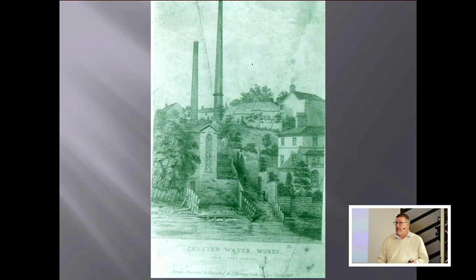Cornish tin engineer who was brought in to revise the supply to Chester, the failing supply. So it was a beam engine inside, nice beam engine there, raising water up into the works at Boughton, where there was a corresponding beam engine inside the blue water tower you see today, pumping water out into the city itself.